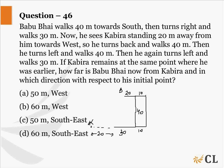He's asking for, first of all, the distance between the two. So you can simply make a triangle here. So this is 20 plus this is 10, this is nothing but 30. This is nothing but 40. So you can straight away use the Pythagoras theorem, 3, 4, 5 triplet. So distance is 50 first of all. And what is asking, how far is Babu Bhai now from Kabira, and in which direction with respect to his initial point?